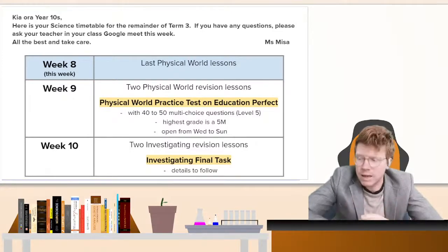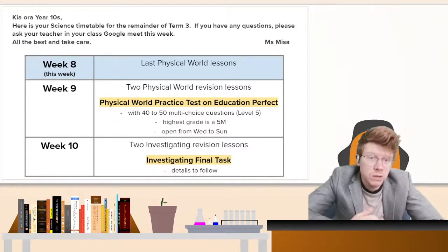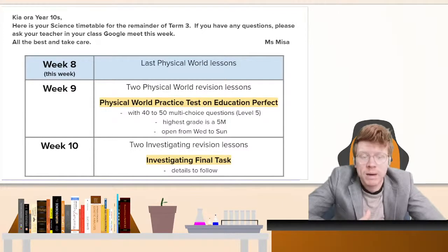We'll start that test and make it available from Wednesday, so you could do it on Wednesday and get it out of the way, or alternatively you could leave it to later in the week if you wanted some more time to revise. Depends on what sort of style you like. Don't stress too much about it though, because we will come back to those ideas later on.